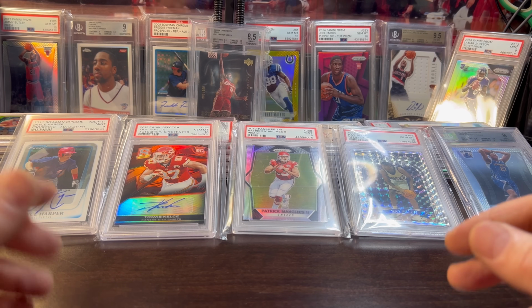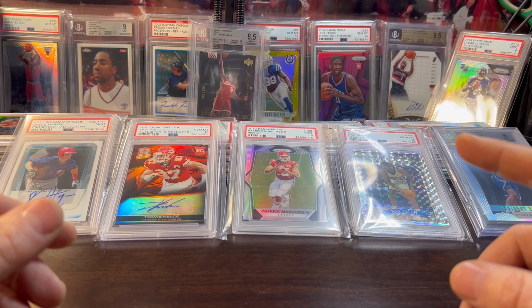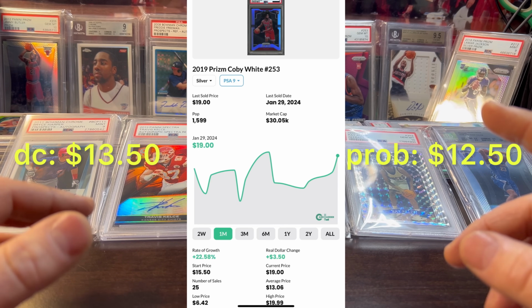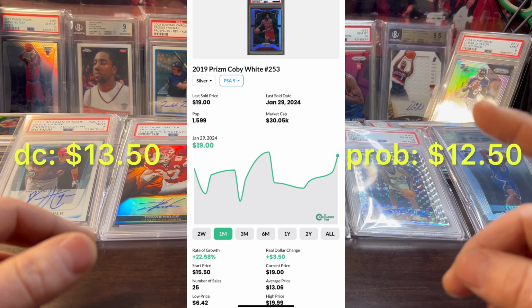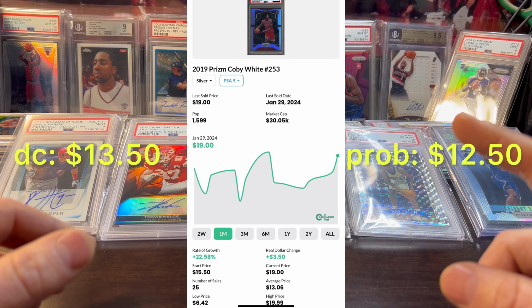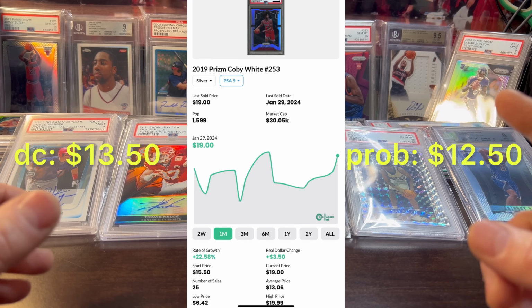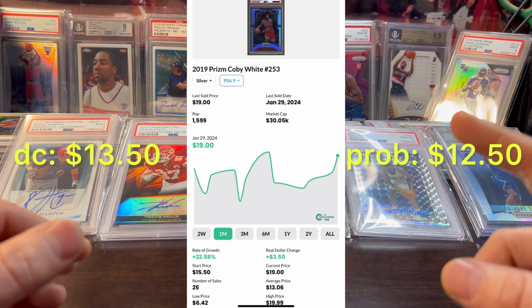The next card was one of those mass-produced silvers. It's the Kobe White, which actually he's had a nice resurgence this year. Otherwise, this card would have sold for like $1. It is the 2019 Prism Silver PSA 9 Rookie. DC Sports sold it for $13.50 and Probstein $12.50.